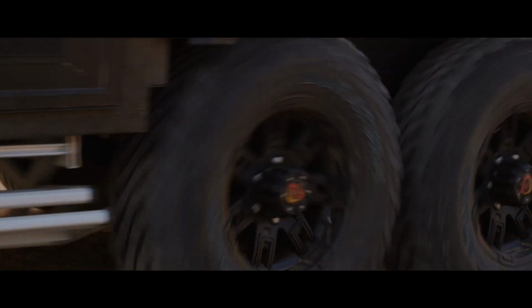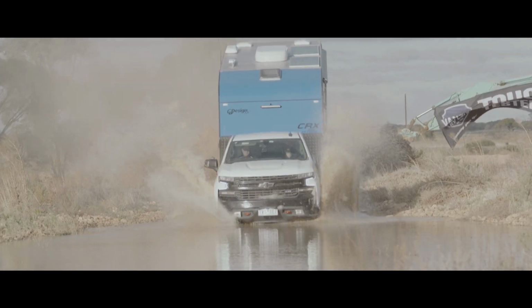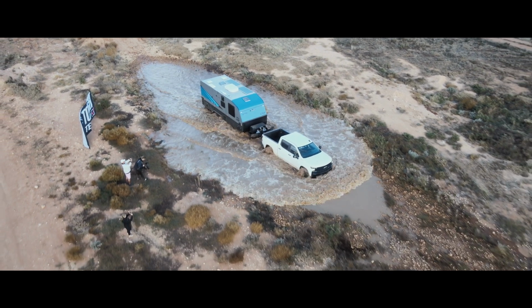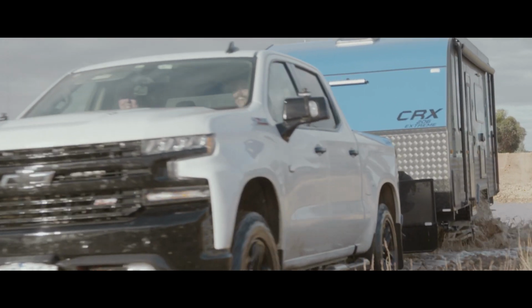Bit of a sun obstacle there as well. Now into the water crossing, make sure you create that bow wave at the front and back off a bit. Oh, that's a lot of water there. Taken that line really well, I think. Yeah, couldn't agree more, Jess. That was absolutely spectacular. Now we're coming up to the Wombat holes.